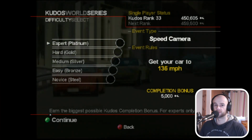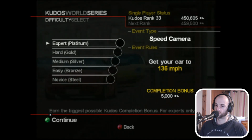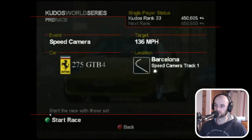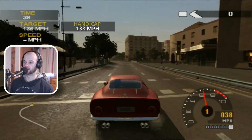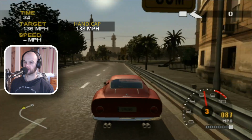Funny enough, they're actually both geared exactly the same, because I believe 138 miles per hour is the top end of third gear, so you can't go any faster in third gear in either of the cars. Right, so you can back up there if you want. It doesn't make a difference to this car because you have to slow down for this corner anyway.